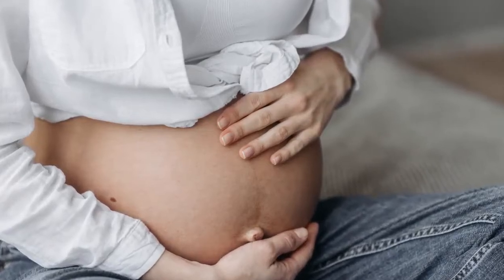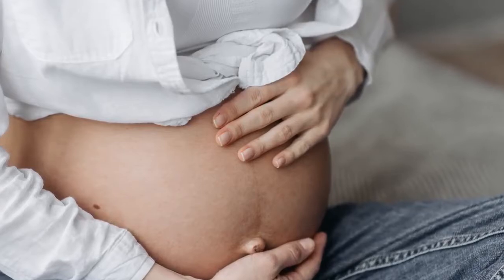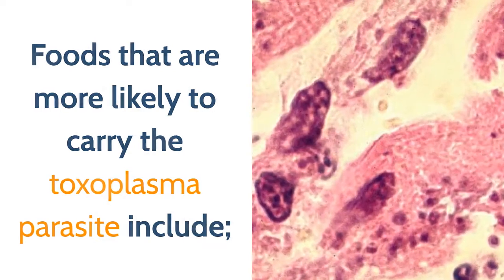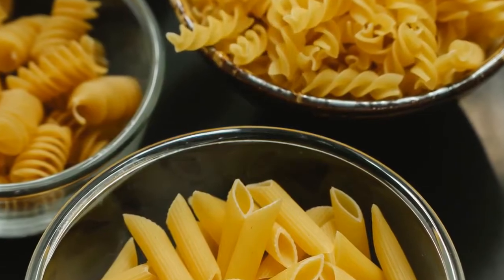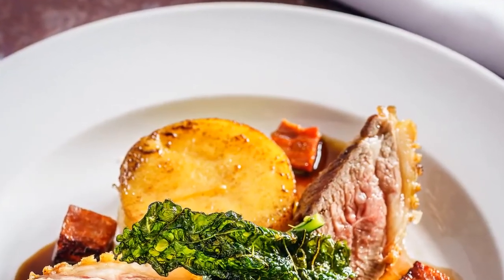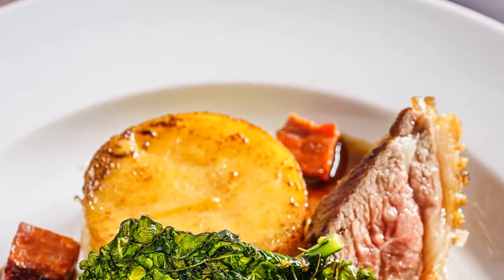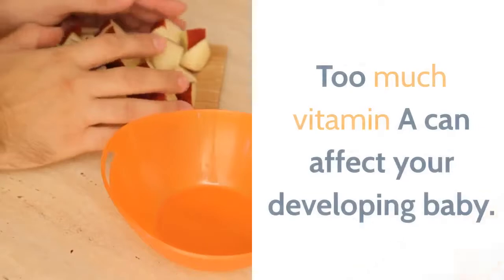Toxoplasmosis infection is rare, but if you get it, it can severely damage your unborn baby. Foods that are more likely to carry the Toxoplasma parasite include uncooked or undercooked ready prepared meals, raw or partially cooked meat, especially poultry, unwashed vegetables and salad, cured or fermented meat. These can be made safe by freezing or cooking before eating.